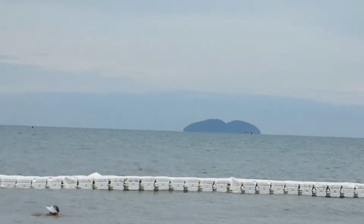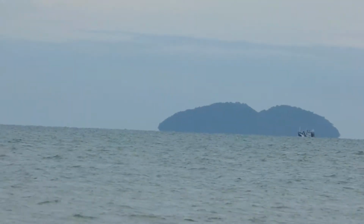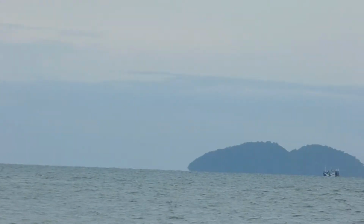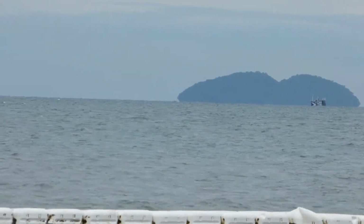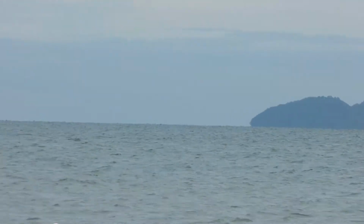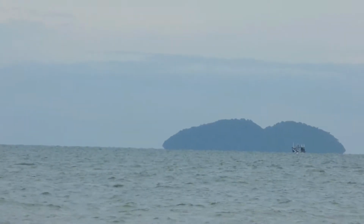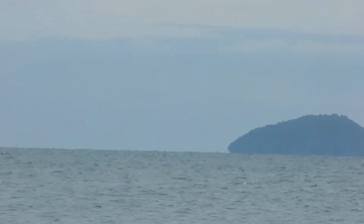Now, you can see that that blip that was on the left has completely disappeared. Now, my contention is that this mound of earth is right in the way there. And hopefully we can show the math using the Pythagorean theorem to show why that is.